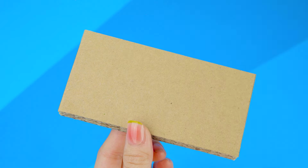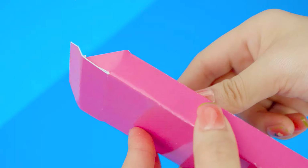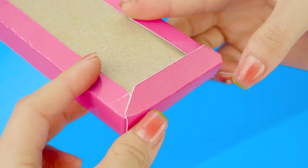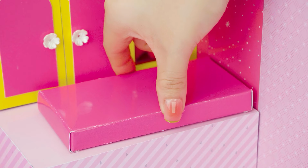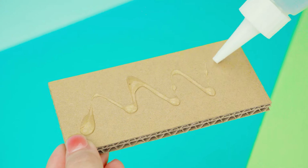Next, I will make a big and comfortable bed with lots of cotton inside. I'm making a bed base. To make the bed comfortable, we will need to make a soft but beautiful mattress.